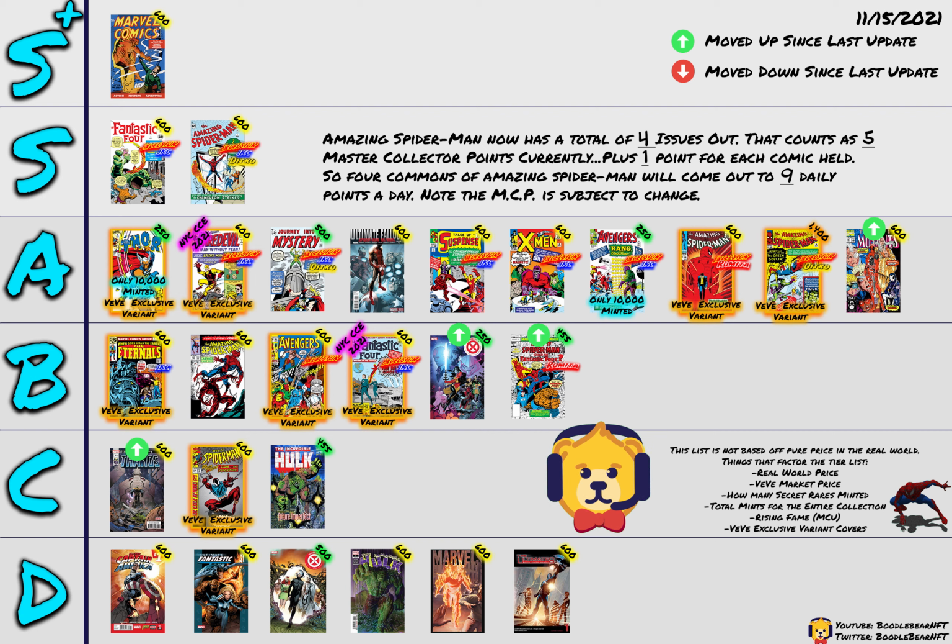As far as the tiers go, I decided to add an S plus, and the reason behind that was to get Marvel Comics number 1 away from every other comic. I feel like it's very unique and it should have its own bracket. I do think eventually though there are going to be some of these comics that come out and they're going to be in the S plus bracket with it as well. So don't think that that's the only comic that's ever going to be that expensive. I think there are going to be some other ones that will definitely give it a run for its money.